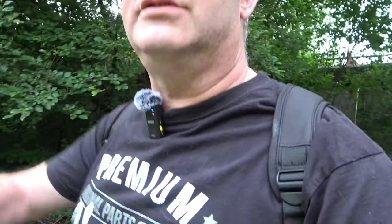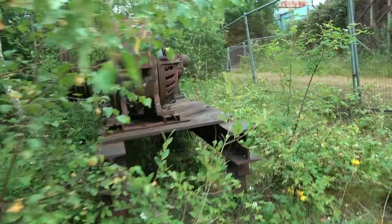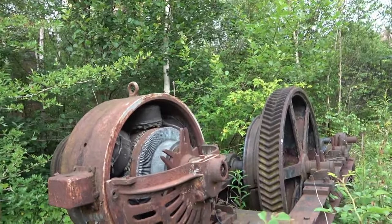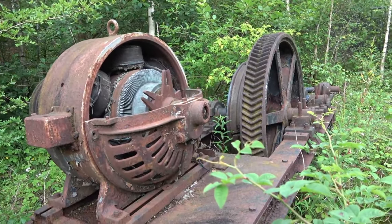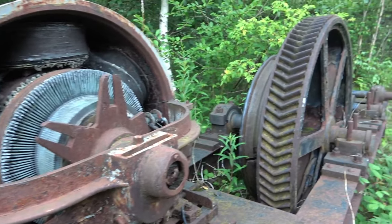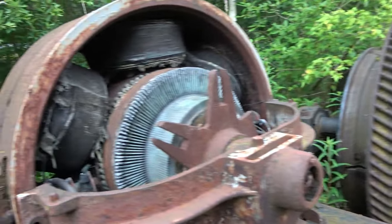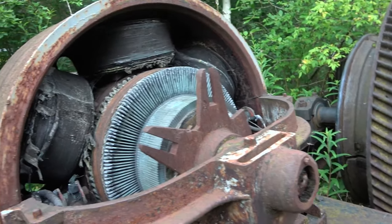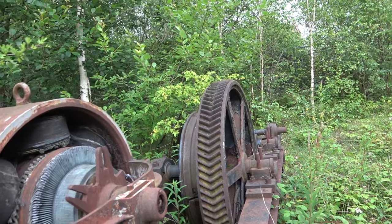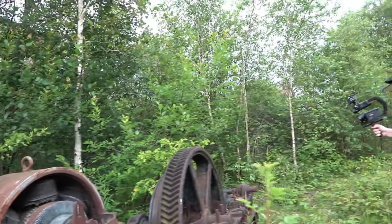It's nice to see stuff like this still lying around. Bits of the old, what would have been used. It's like an old motor for doing something. I don't know what it would have been for. For a belt mechanism or something. Something like that, isn't it?